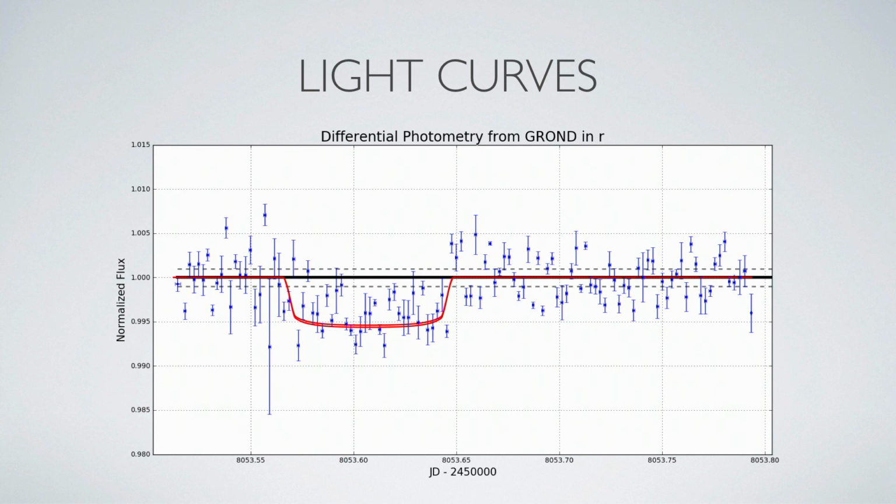Here the scale, I'm going to go back. The scale before was 1.02, and this is 1.005. So it's a better improvement. And the model of the transit is in red. But it still is not enough. Here is a better sample in the I band in GROND. And here in the continuum we got a dispersion of 1,200 ppm. So it's really good for GROND.